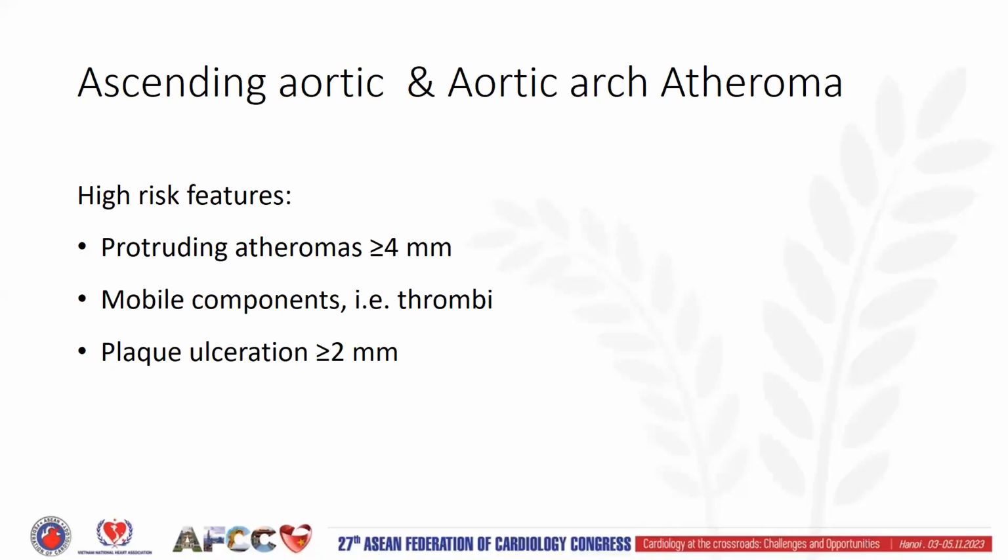Finally, I do want us to talk a little bit about echocardiographic assessment of aortic and aortic arch atheromas. Those are defined as echogenic thickening of the intima of the aorta or aortic arch of 2 millimeters or more. There could be some mobile components to them, and most of the time those represent thrombi. It is important to note that the morphology of atheromatous plaques is not static, it's dynamic. It can change as thrombi can form and resolve. So those mobile components and the thickness could change over time.